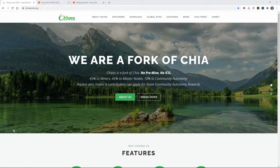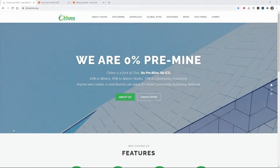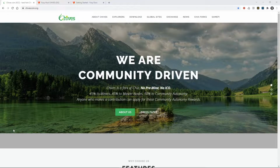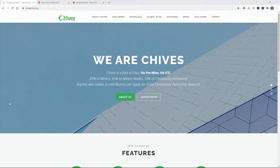Today we will talk about Chives and how you can leave the Foxy pool. This will be the video of the last step on the Foxy instructions, and I'm going to show you the correct way to leave the pool, in case in the future you decide to come back. This is the option for you to do that. So let's follow and check the guide.